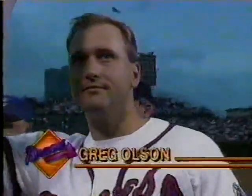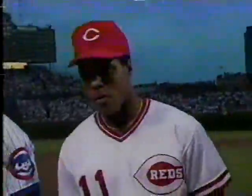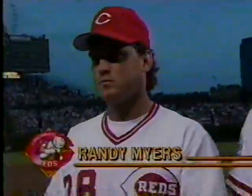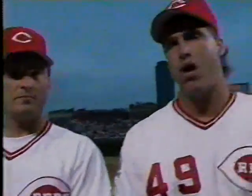From the Atlanta Braves, number 10, Greg Olson. From the Chicago Cubs, number 12, Sean Dunston. From the Cincinnati Reds, number 11, Barry Larkin. Also from the Reds, number 28, Randy Myers. And number 49, Rob Dibble.